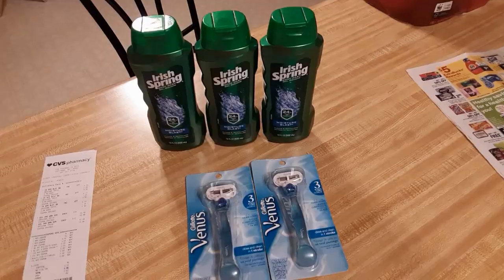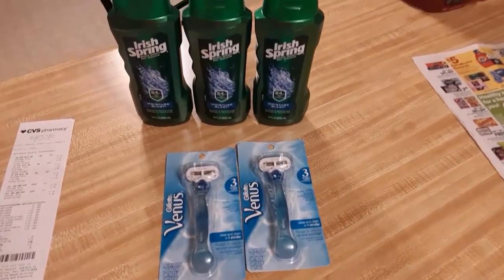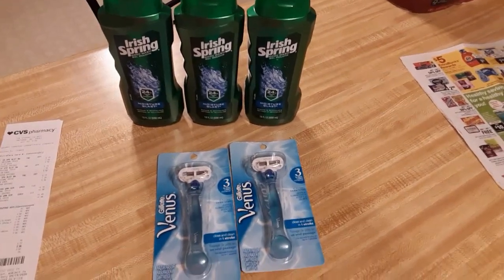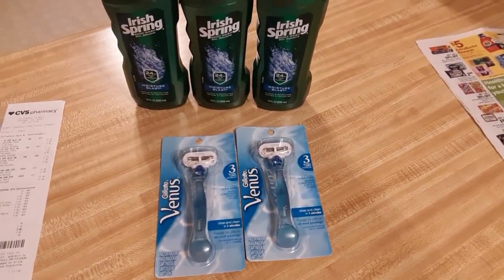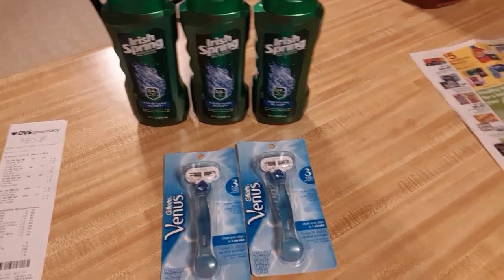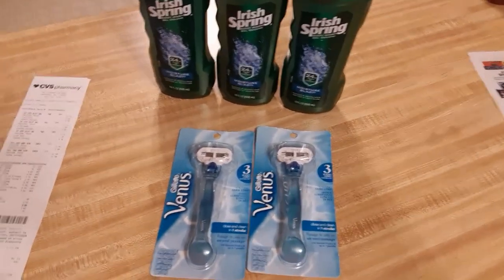of 1. Alright guys, and just note that whenever I get into the receipt breakdown, if you have any body wash CRTs, any shave or razor CRTs, be sure to take advantage of those in these promotions. I did not have any of those available, so this is what I have available to me.